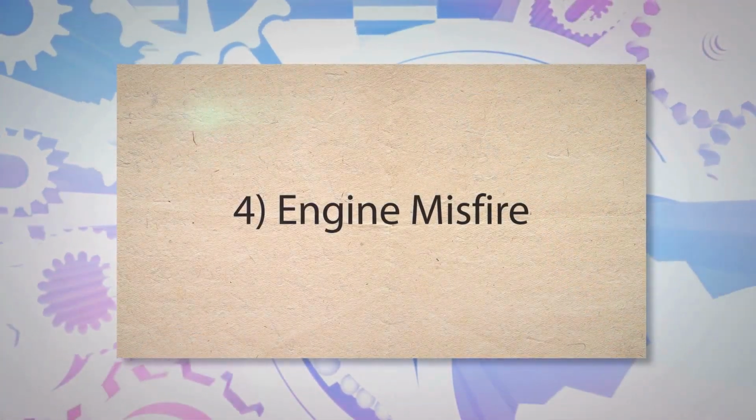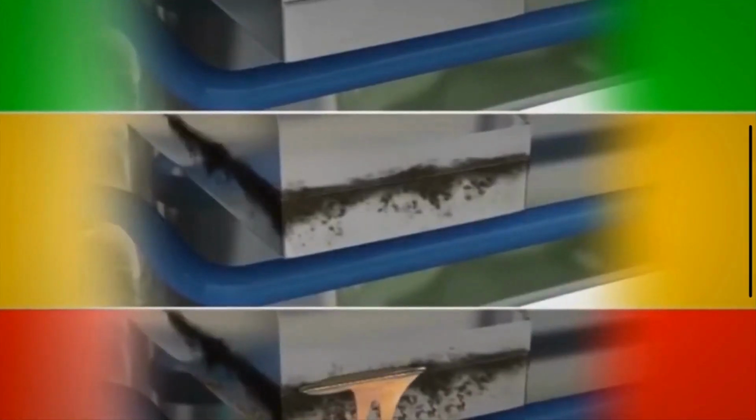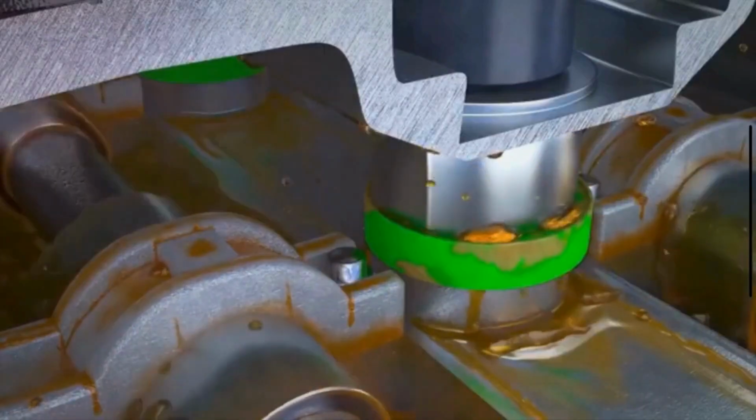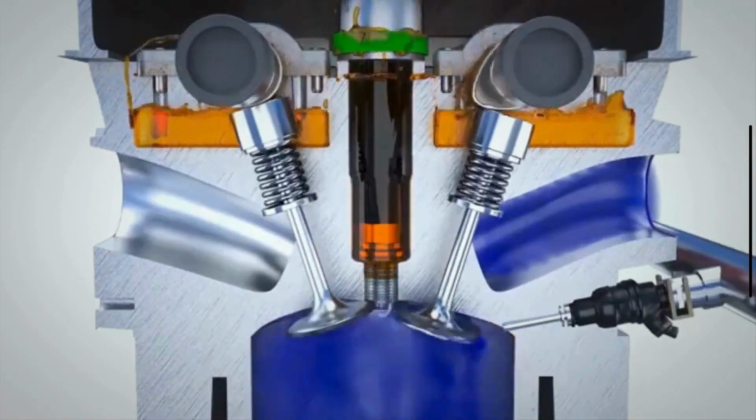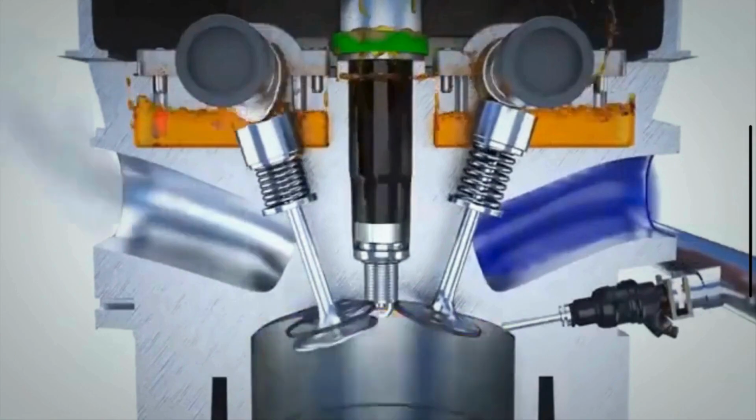4. Engine misfire. Oil leaking from the valve cover gasket can seep into the spark plug wells, surrounding the spark plugs with oil. This can interfere with the spark plug's ability to generate a proper spark, leading to misfires. Misfires occur when the fuel-air mixture in the engine cylinders fails to ignite properly.